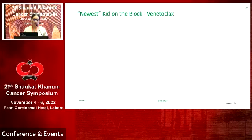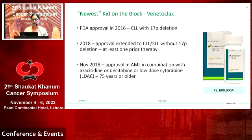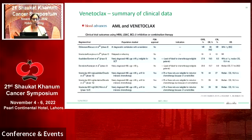The newest kid on the block, and the previous speaker just spoke about venetoclax, now in AML is venetoclax, and this has been used in combination with azacitidine. So initially it was not approved for AML, it was approved for CLL, exclusively for 17p deletion. And then that approval was extended in 2018 to patients who have received at least 1 prior therapy. And finally, again in 2018, it was approved for acute myeloid leukemia in combination with hypomethylating agents, be it azacitidine or decitabine, again in those 75 years or older.